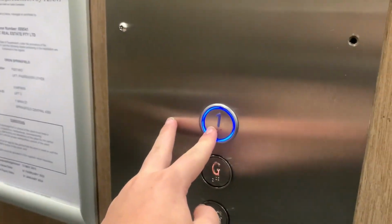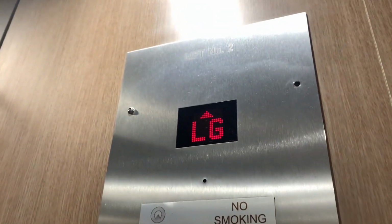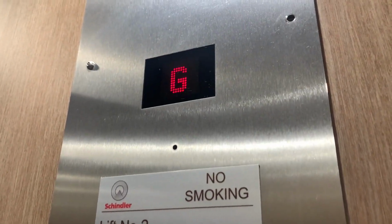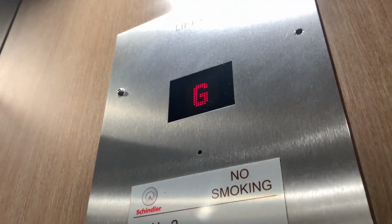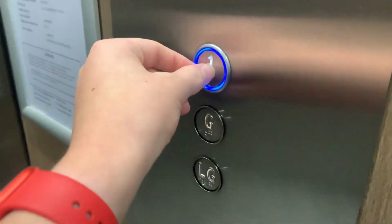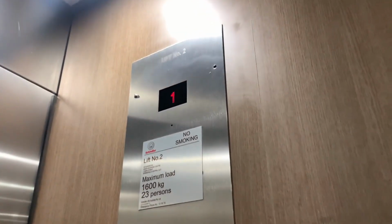It's got a different button for one, and it's got blue Dewhurst outside. Another electronic traction at, what's it called, Orion Springfield Central. Go up to one. Got a cab view, lift number two, 1600 kilos, 23 persons. Has no voice, no music. No chimes. Along with no pre-doors also.